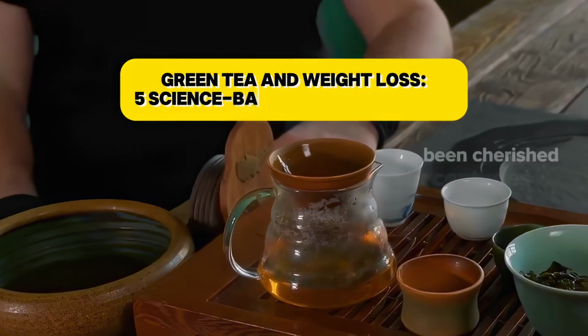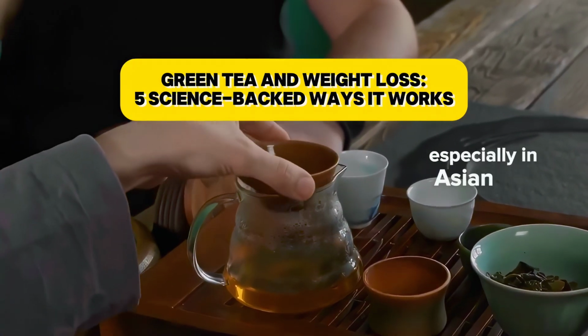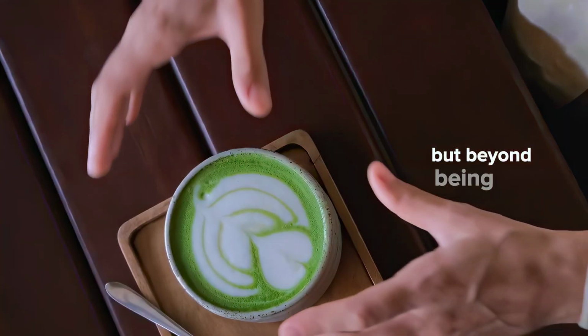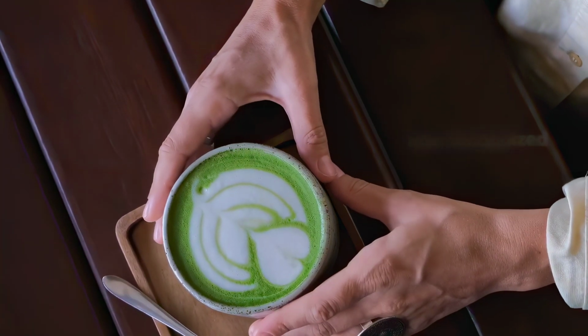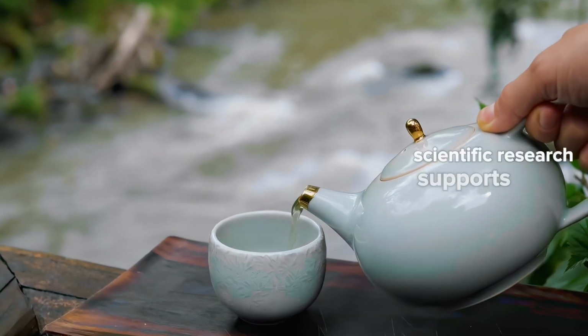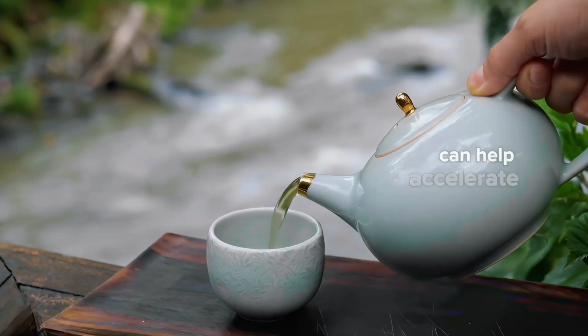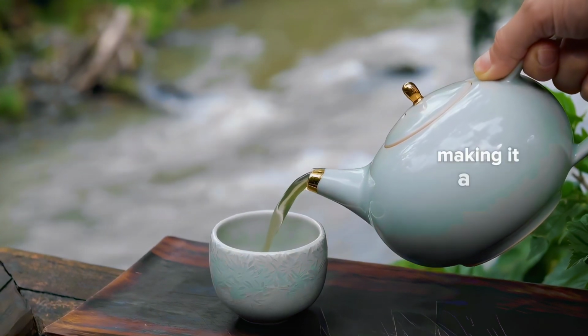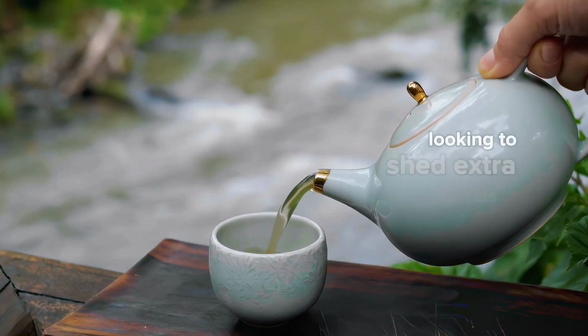Green tea has been cherished for centuries, especially in Asian cultures, for its refreshing taste and powerful health benefits. But beyond being a soothing drink, green tea is now recognized as an effective tool for weight management. Scientific research supports the idea that green tea can help accelerate fat burning, boost metabolism, and even reduce appetite, making it a natural aid for those looking to shed extra pounds.